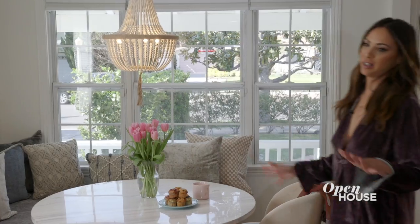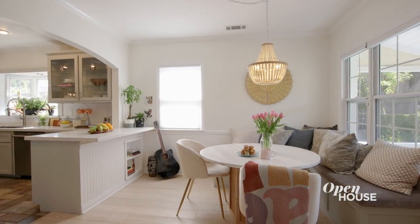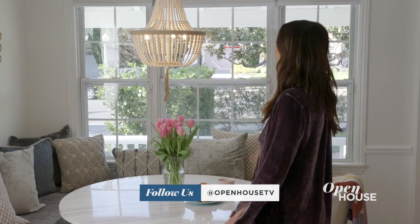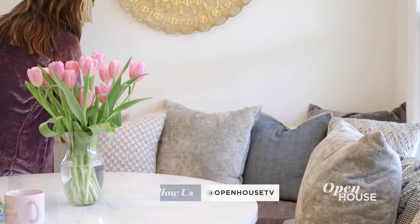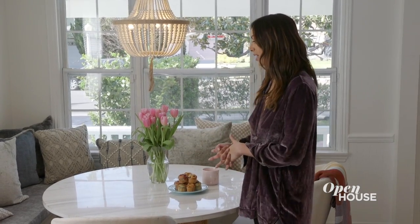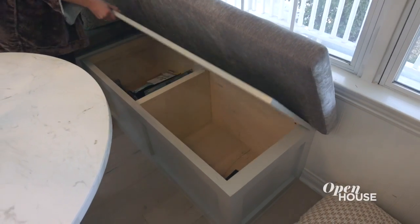I really wanted the breakfast nook and the kitchen to have a really nice flow, but also have their own identity. So when I redid my kitchen countertops in this white quartz, I wanted a table that had a similar feel. And I'm obsessed with this beaded chandelier. I love all of my different textures and colors of pillows, but it all flows with the living room as well. The banquette is custom. My very good friend, John McClain, an interior designer, helped me bring a vision to life. And then we have piano bench hinges because I need more storage.